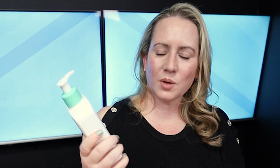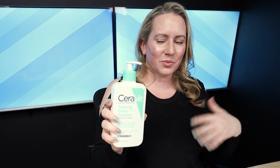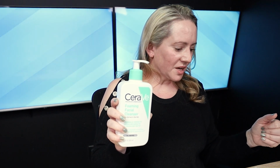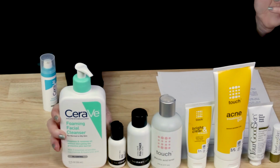For their cleansers, this one is still my favorite. Their foaming cleanser for dry or oily skin. Normal or oily skin, I don't know. I have very dry skin, but I still love this one. It gives a nice lather. Cleanses well. Pretty much a good one-step cleanser. Removes sunscreen, things like that. Retails for $15, and the bottle's pretty large.